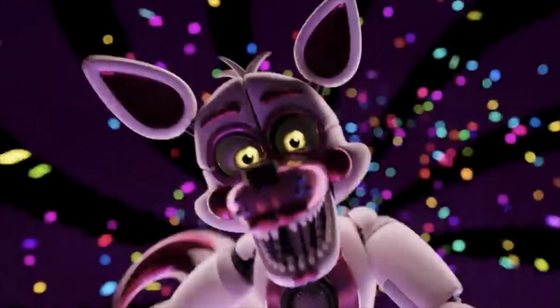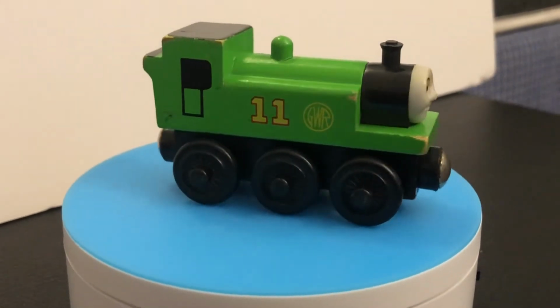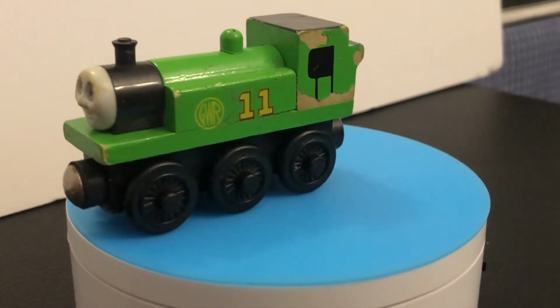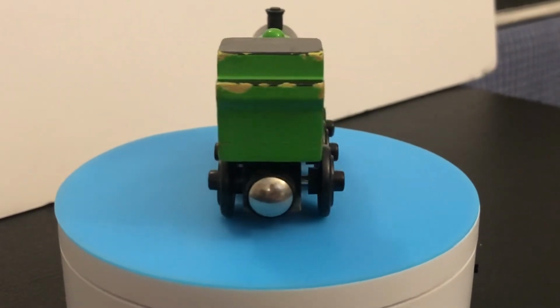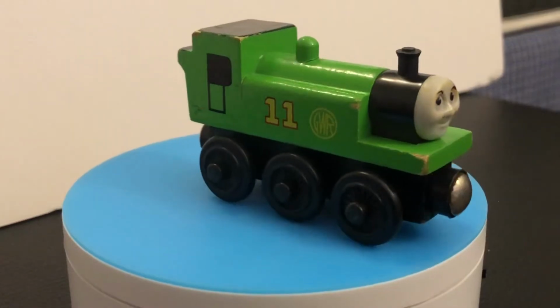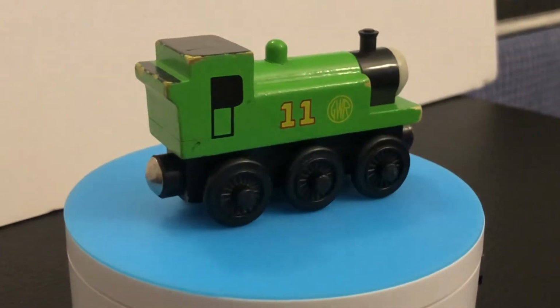We have a few wooden railway items to take a look at, starting off with Oliver. This is definitely not one of my favorite wooden railway items, as it's just so plain. There's literally nothing going on with this model. It's very lacking in detail. I can't really formulate an opinion on something when it has nothing to it. The face is nice, but that's about it.